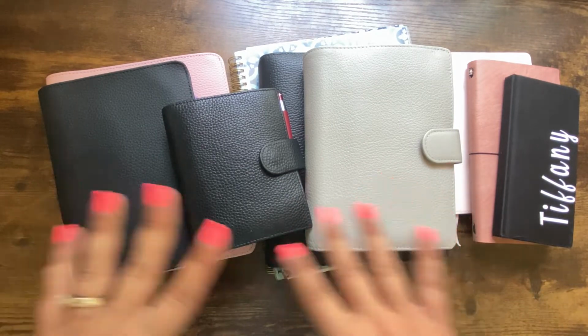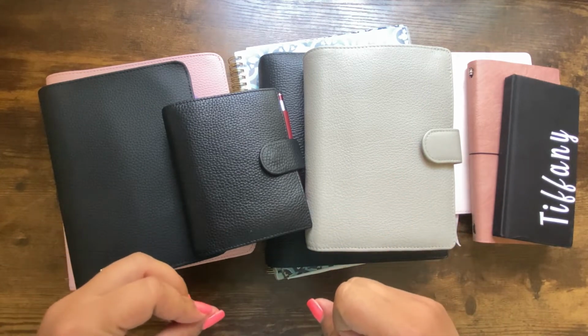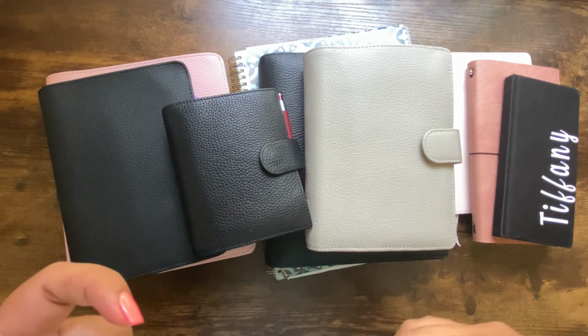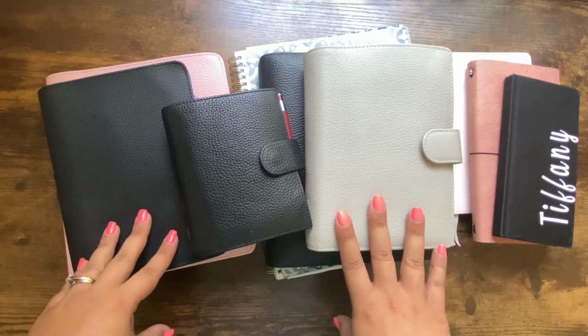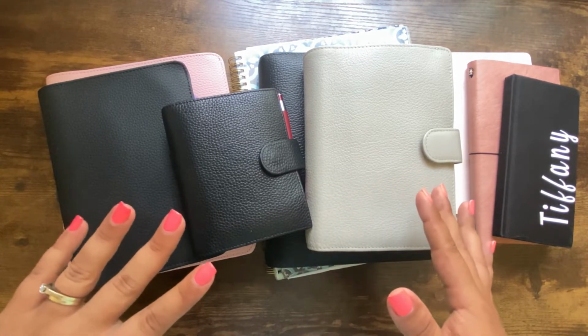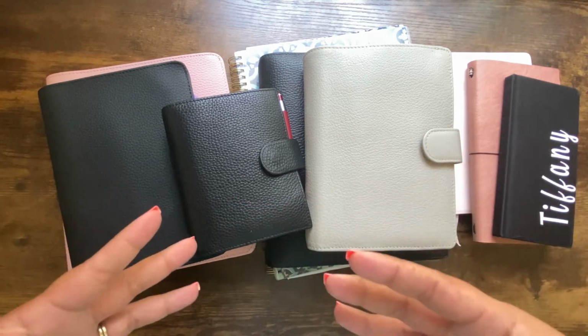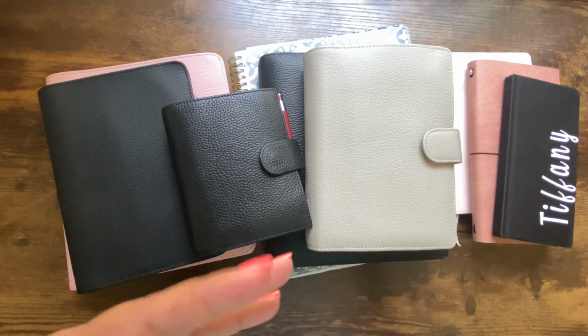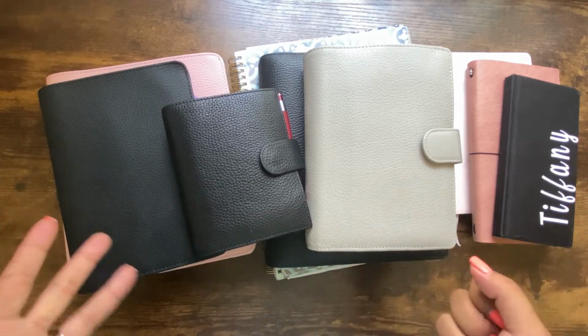All right, so this looks like a lot happening right here on my desk, but today I wanted to do a mid-year check-in on what planners I'm using, how I'm using them, and then what has changed since I posted the last video about my 2021 planner lineup. I'm really hoping that this is not going to be super lengthy, but you never know.